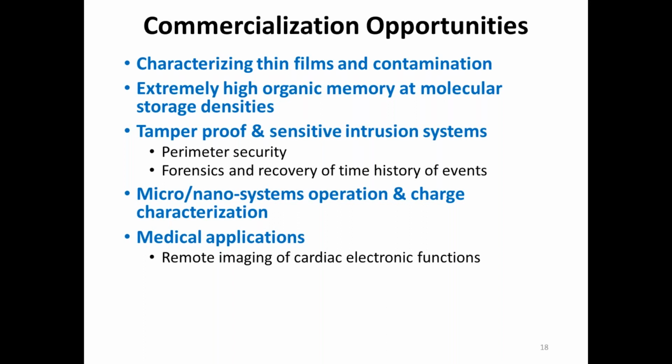Because we've seen the ABS gun 24 hours after it was placed into the container, this is an indication that we can store information on these polymer systems, and we already know we can leave charges in, for instance, Teflon for 50, 100 years. So we actually have all the basic parts that we have to develop an organic memory that has molecular storage density, so that area can be worked and be very fruitful. The other thing is an electric field sensor.